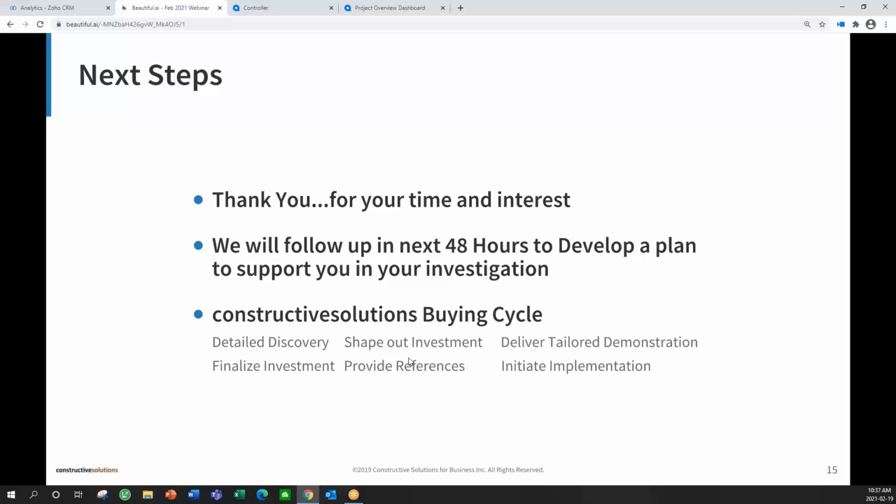We want to be shaping out the investment so you get an idea of what the annual subscription is going to be and what the one-time implementation and training fees are going to be to get you up and live and operational. We'll deliver a tailored demonstration to specifically show you how Acumatica will be able to meet the identified priorities that you have. We can finalize the investment. We'll provide you with references so you can talk to our clients about what it's like to deal with Constructive Solutions and what it's like to be operating within the Acumatica platform. And then really, we initiate the implementation.